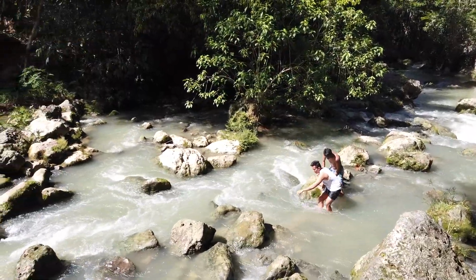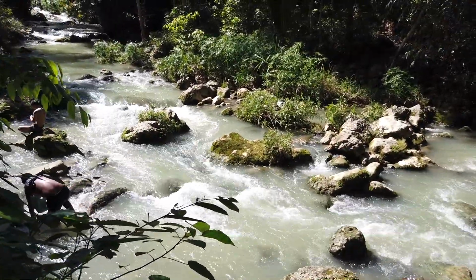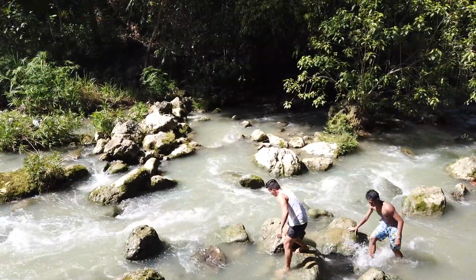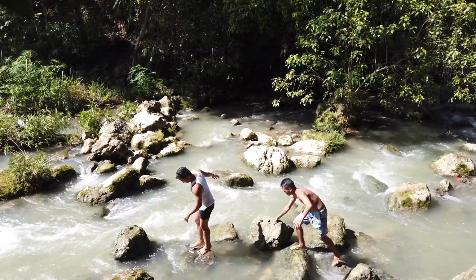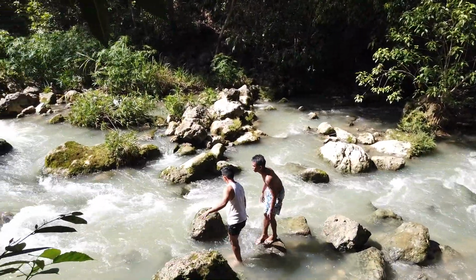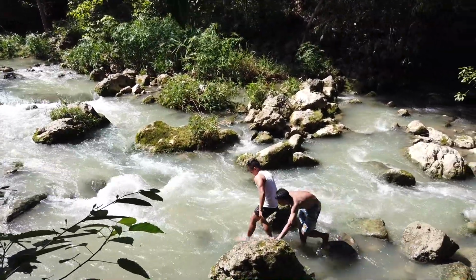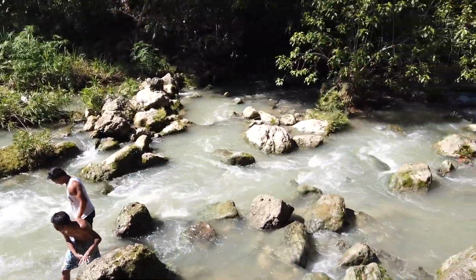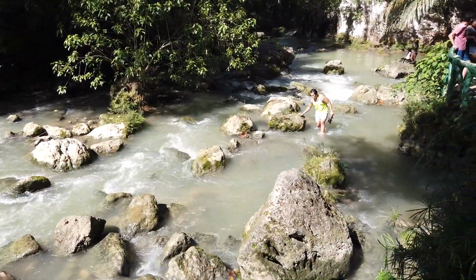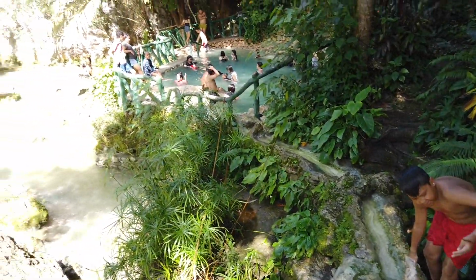So you can see some of the lads would rather trek to the raging river. Look, you might skid. Look, as part of their adventure. So there you are, the Durano Eco Park.